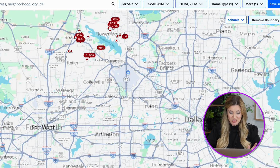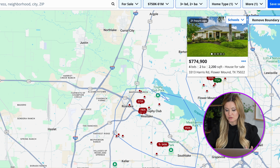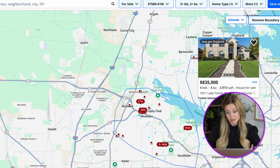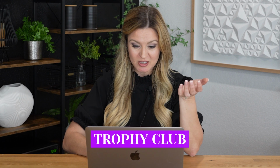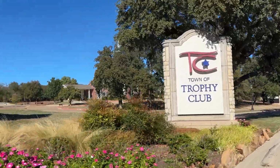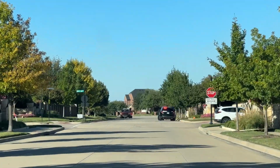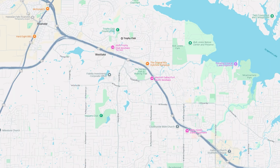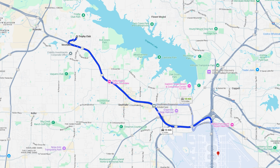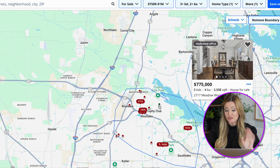So with that, let's zoom in on some of these areas. See, the homes are going to be a little older over here. Pretty good square footage for the money, though. The city I would zoom in on is Trophy Club. Now, Trophy Club is a small city. However, it's considered one of the safest cities in the state of Texas, and it's very convenient to the airport for commuting. It's also convenient if you need to commute to Dallas or Fort Worth. It's kind of centrally located in the metroplex, so that's why I would zoom in here.